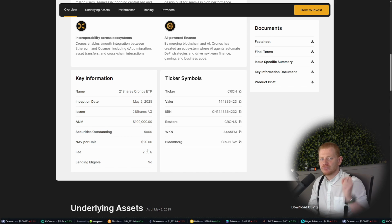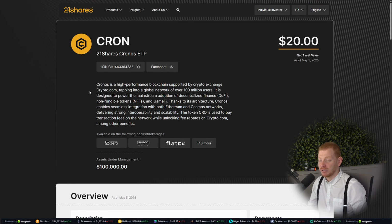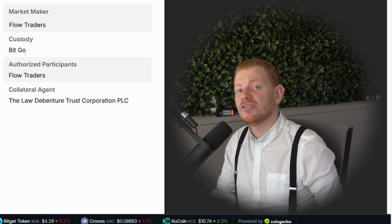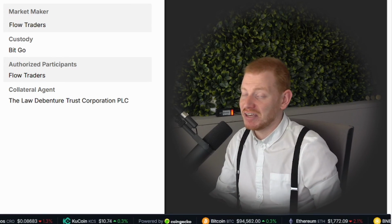Do note though that if you want to get into CRON, you do pay a 2.5% management fee to 21 Shares, because they are basically holding on to Cronos for you, and therefore they need to make sure everything is safe and secure. If you are a stock exchange in Europe, you need to provide your customers with a fact sheet about the product they want to buy.